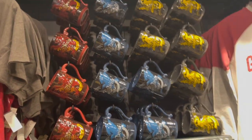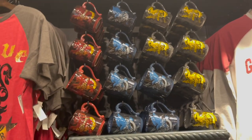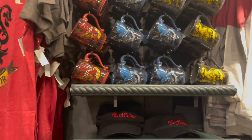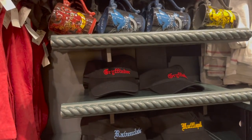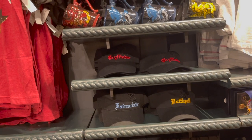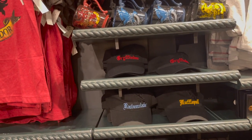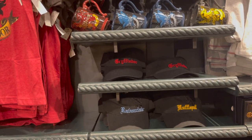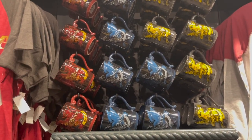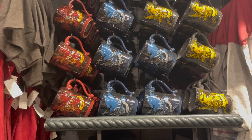They actually do not have Slytherin. I guess Slytherins don't drink coffee. But, oh, this is interesting. The hats, they don't have Slytherin either. They only have Gryffindor, Ravenclaw, and Hufflepuff. So either Slytherin's just that popular, or it's so unpopular they stopped making it. Weird. But I can't remember if I said it's $18.95 for the coffee mugs.